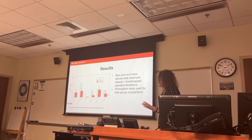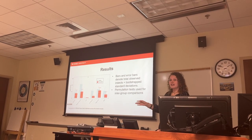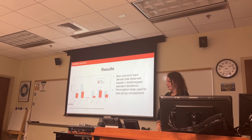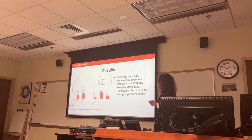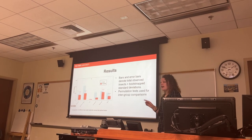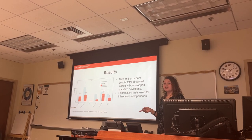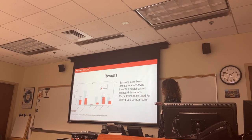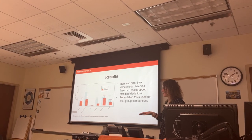As you can see here, the error bars are pretty large because I only had data from one bee hotel over the course of one summer. And we had a couple of pretty significant outliers. In the future, I want to continue to do this study, including more summers and more bee hotels, to get the data a little bit more standardized there.